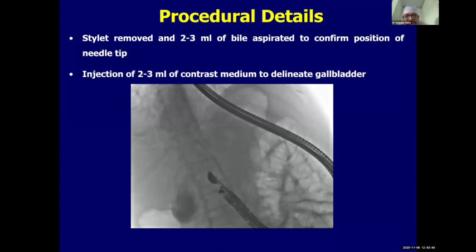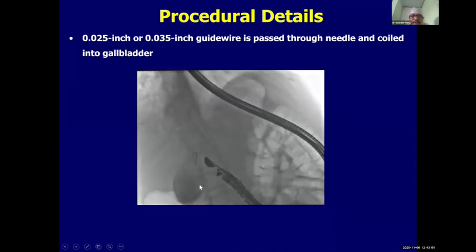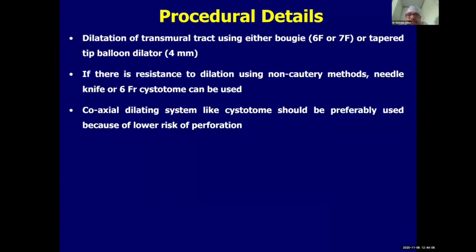Once you have done that, inject 2 to 3 ml of contrast to delineate the gallbladder, as has been done here. You can see this is the same patient of carcinoma gallbladder who had acute cholecystitis. You can see a plastic stent in place and that this has been punctured, and then you just coil the guide wire deep into the gallbladder, make one, two, three coils so that the guide wire is secured deeply into the gallbladder. And thereafter, you dilate the transmural tract.